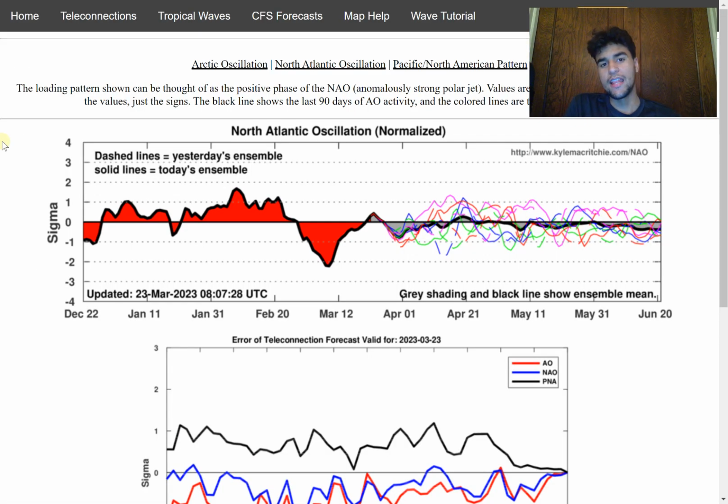So here's the North Atlantic oscillation forecast over the next several months, which is another big pattern when determining what type of conditions you should expect over the next several months. And we do see that for most of spring, it's most likely that the North Atlantic oscillation will hover slightly below average to closer to average, but more so slightly below average.